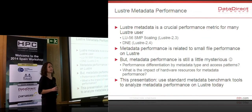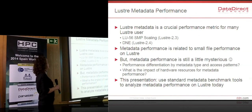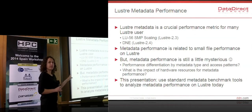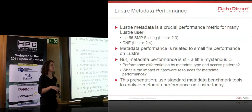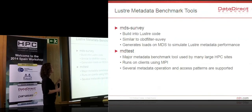Some applications just need high bandwidth. Some applications are very intensive on metadata or things like that. So this has been an update on some metadata performance, with focus on Lustre. What we try with this test is to see how the metadata servers work on a parallel Lustre file system, and how we can improve metadata performance.